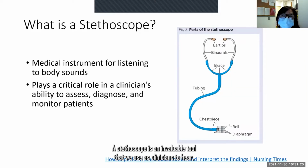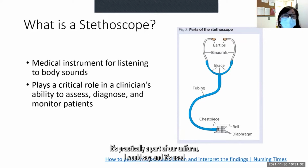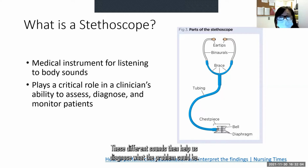So what is a stethoscope? A stethoscope is an invaluable tool that we use as clinicians to hear, or we use the word auscultate, which is a Latin word for active listening, to body sounds. It's practically a part of our uniform, and it's used every single day as part of our physical exam. The genius of the stethoscope is really in its simplicity. It looks somewhat complex, and it started very simple. It's an instrument to listen to the various internal organs, and it provides us with an assessment on how well they're working, or maybe not working so well. These different sounds then help us diagnose what the problem could be.